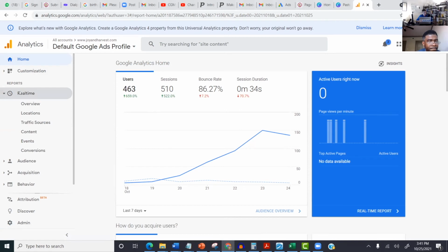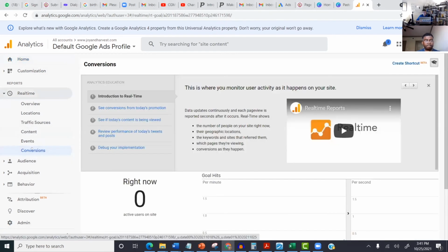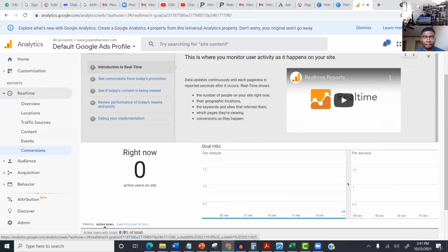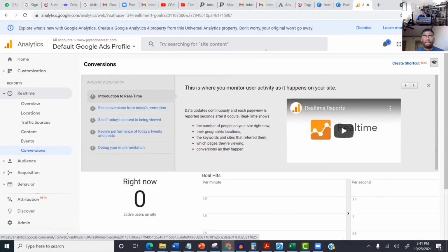Let's go to conversions. So go all the way down to conversions. Now this is going to tell you in real time, just like you see all those people, it's going to tell you in real time when you have a conversion. Now we know that someone viewing this thank you page is going to count as a conversion. So we want to make sure it works. Okay. So let's go back into your website, the back end of your website.